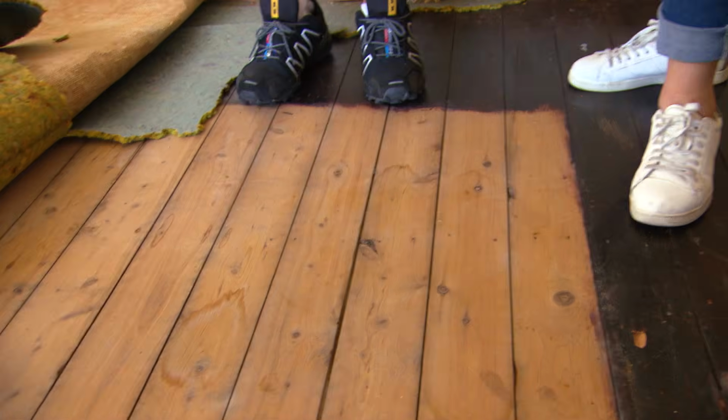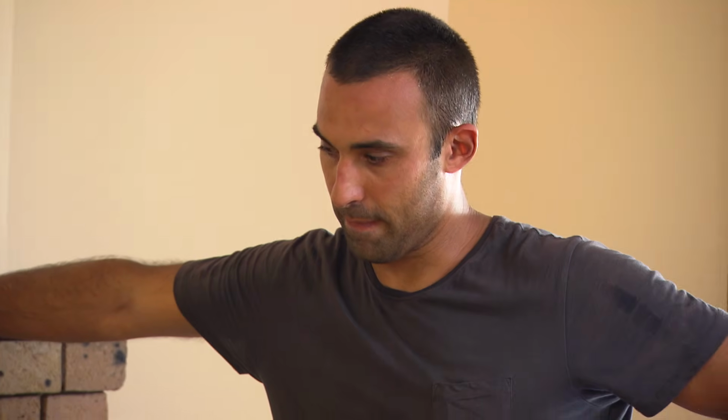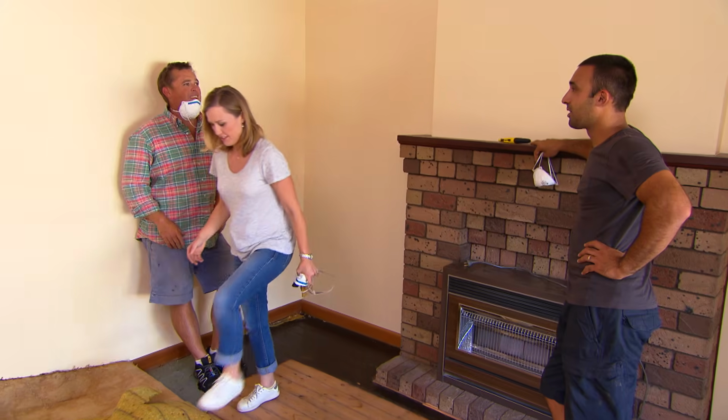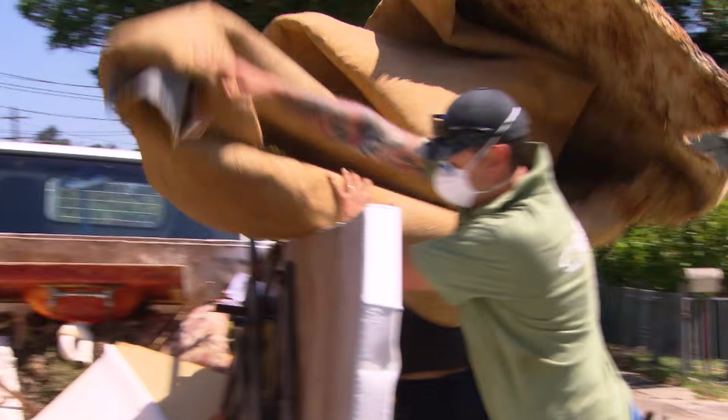Well, I think we'll definitely keep timber throughout the whole house. Who's sanding it? Who's putting their hand up to do that? I've got a kitchen to do. How about you? I'm a landscaper, brother. Oh, no worries, guys. Good luck. I'll look after it. Yeah, cheers.